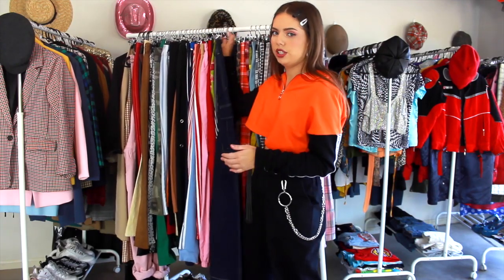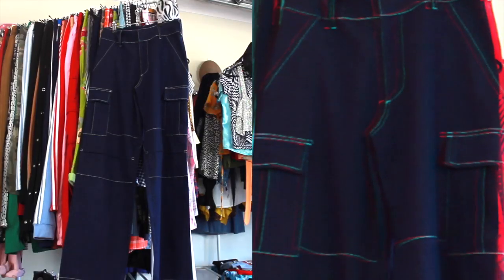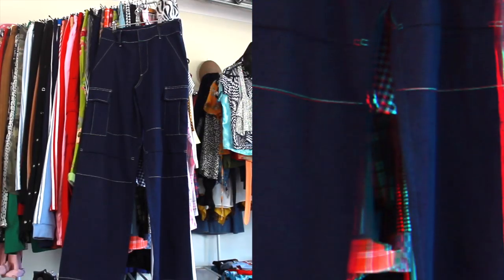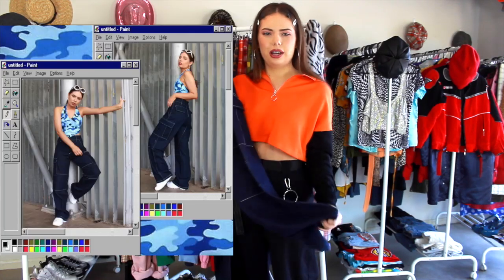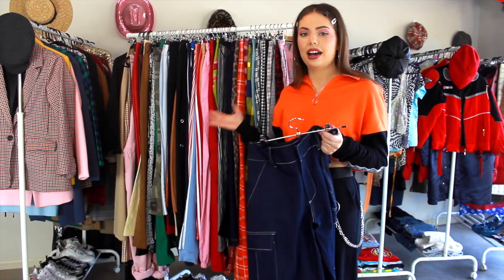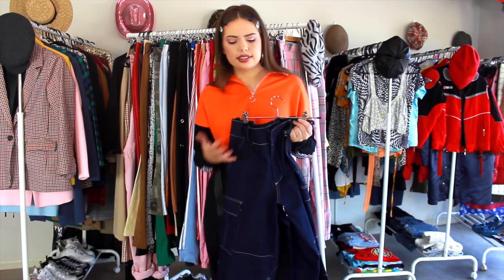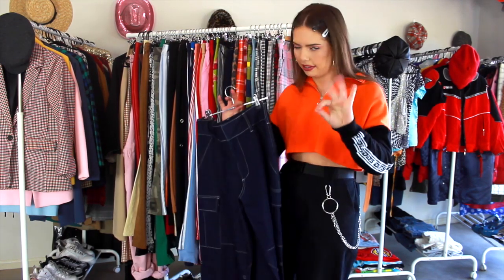Another item from IMGA that I wear a lot are the Ace denim trousers. I absolutely love the baggy fit on these, and just the way that they scrunch up over a really chunky sneaker as well. I would say that a lot of these are my most worn items in my entire closet, because my go-to is usually pants. I don't really lean towards dresses and skirts that much, but trousers is definitely where it's at.